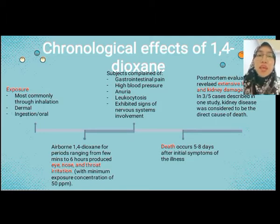Airborne 1,4-dioxane for periods ranging from a few minutes to 6 hours produces eye, nose, and throat irritation with a minimum exposure concentration of 50 ppm. Based on the study, subjects complained of gastrointestinal pain, high blood pressure, anuria, leukocytosis, and also exhibited signs of nervous system involvement. Death occurred 5 to 8 days after initial symptoms of the illness. Lastly, postmortem evaluation revealed extensive liver and kidney damage, and in 3 out of 5 cases described in one study, kidney disease was considered to be the direct cause of death.